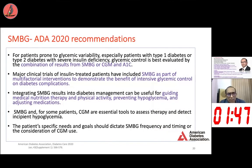If you look at the recent ADA recommendations on SMBG, they've highlighted the importance of combining the results of SMBG along with A1C and CGM in appropriate patients where it's required. They've highlighted the fact that major clinical trials of insulin-treated patients have included SMBG as a part of the multifactorial interventions to demonstrate the benefits of intensive glycemic control on reduction of diabetic complications. They have also highlighted the fact that SMBG would help in guiding medical nutrition therapy and physical activity, preventing hypoglycemia, and adjusting the medication. So SMBG has a significant role in providing all these benefits when it's complemented well with the HbA1c levels.